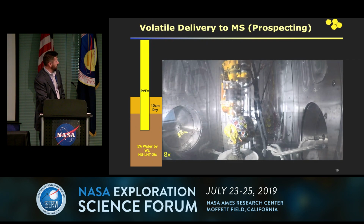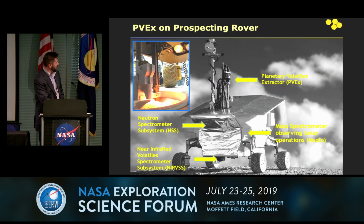In this particular system, PVEx is used to send volatiles to the mass spectrometer. We used a Mylar balloon to show you that volatiles actually can flow into the mass spec. So instead of the Mylar balloon, you can put a mass spec, and you have a pretty robust system.